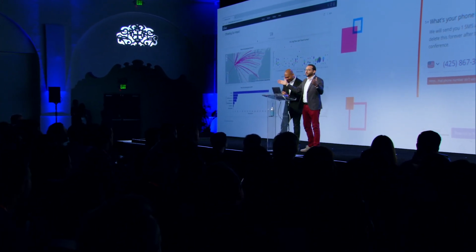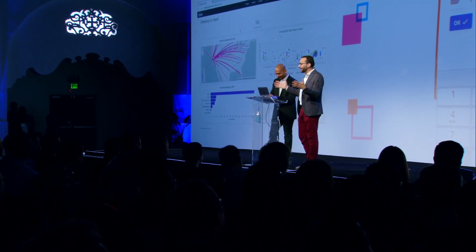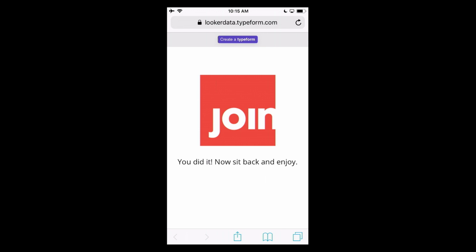All right, and for all of you, if you fill out your phone number, which I encourage you to do, we promise we will send you one text message. It's part of the demo, and then we will delete the number forevermore. If you do not fill it out, that's fine too, but then you're not eligible for the cool thing that happens at the end, okay?